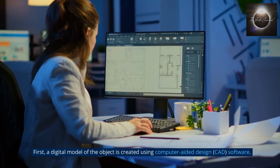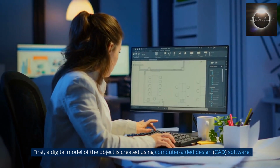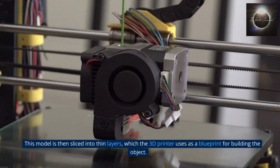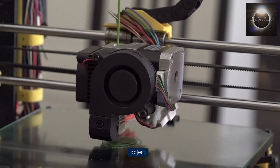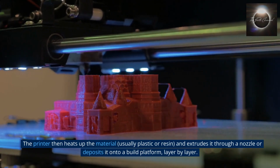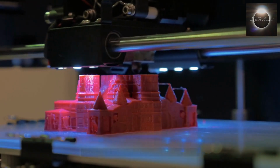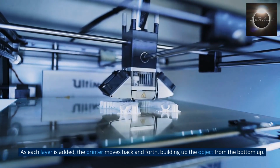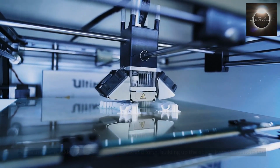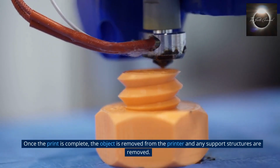First, a digital model of the object is created using computer-aided design (CAD) software. This model is then sliced into thin layers, which the 3D printer uses as a blueprint for building the object. The printer then heats up the material, usually plastic or resin, and extrudes it through a nozzle or deposits it onto a build platform, layer by layer. As each layer is added, the printer moves back and forth, building up the object from the bottom up. Once the print is complete, the object is removed from the printer and any support structures are removed.